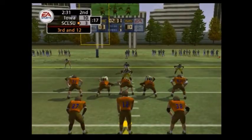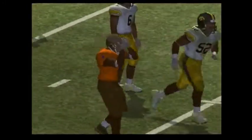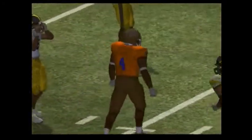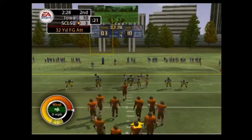The Hawkeyes bring in their dime package. Drops back to pass. He steps up over the middle. The quarterback's got to take some heat off these throws. I disagree. When you're out there throwing the football, your job is to get it to the receiver. It's his job to catch it. You can't catch it for him. That's exactly the kind of comment I'd expect from a quarterback.